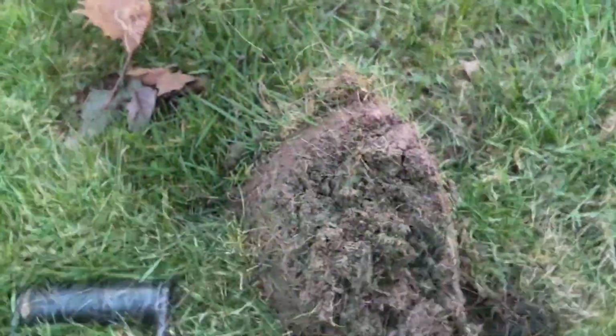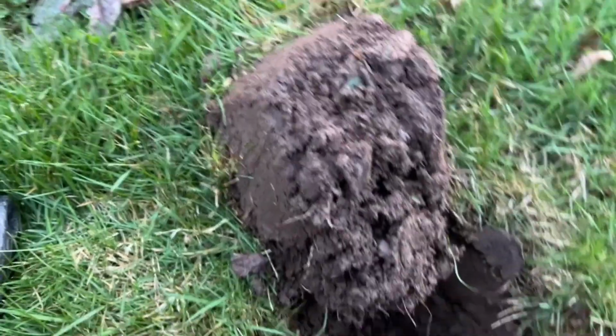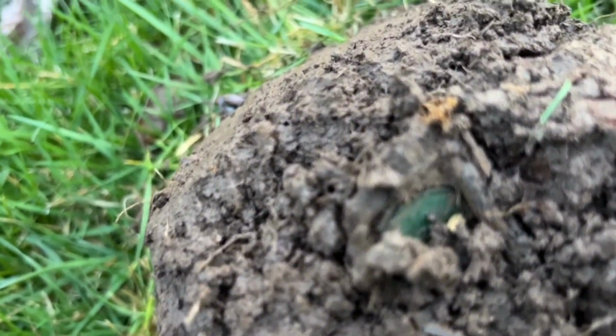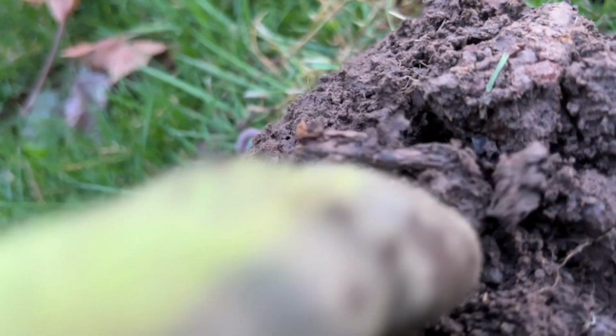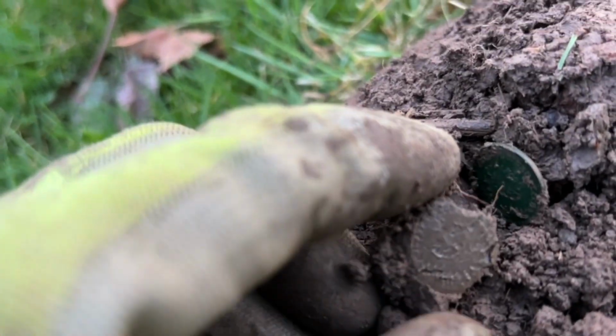Deep signal, deep target. All right, folks, I think we might have our first and only coin of the night. So we've been using the TEKKNA program, and as you can see, there's something right here in the plug. I'm not sure what it is, but let us take a look. It's nice and green. Boy, it's a nice imprint there. Can we tell from the imprint what we have? Let's see.